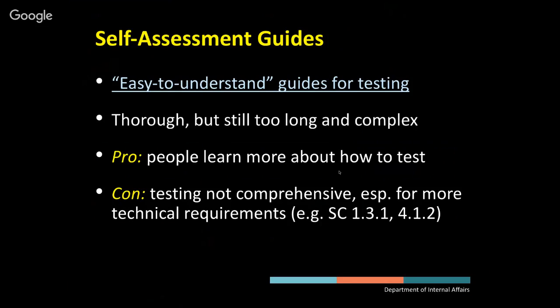We prepared a couple of easy to understand guides for testing, but for example, with the web accessibility standard, that guide ended up being about 60 pages long. And the tests get quite complicated, especially when we're dealing with those more complex technical requirements like success criterion 1.3.1 and 4.1.2. 1.3.1 being about ensuring that structure and relationships between bits of content can be interpreted by assistive technologies, and 4.1.2 being about making sure that interactive components on the page have accessible names, that it's clear programmatically what they do and what their current state are. So those are some of the difficulties.